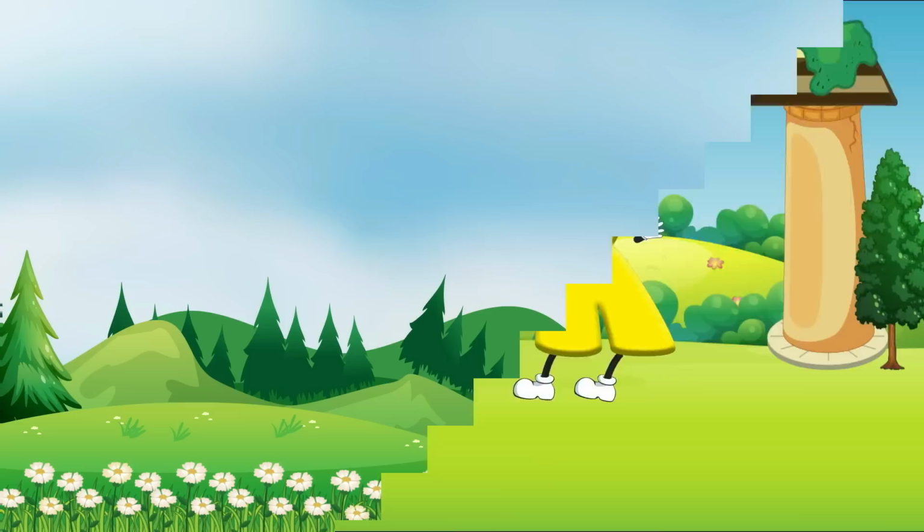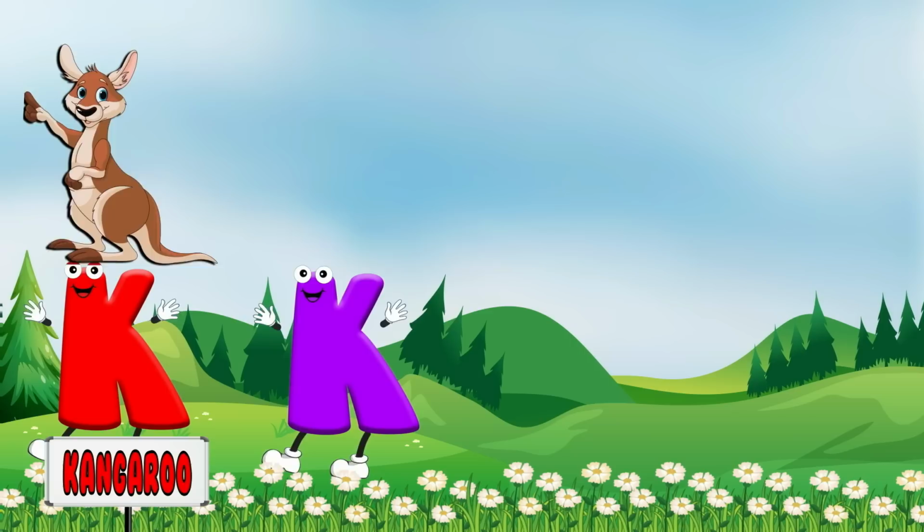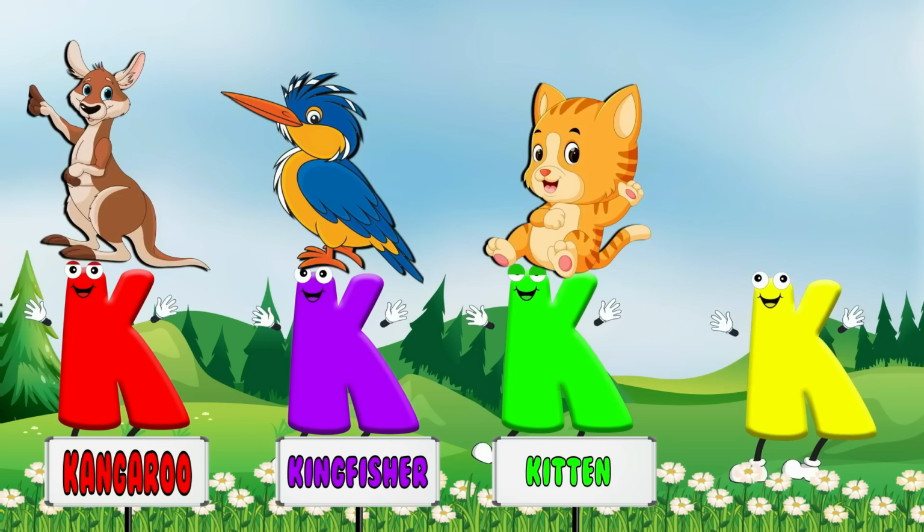We did four animals with the letter K, and they are... Kangaroo. Kingfisher. Kitten. Koala. Oh wow, the letter L is coming.